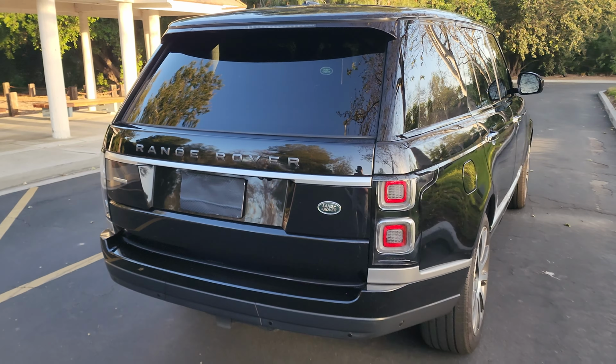So I challenge anybody in the comments to say if they got one cheaper. And you can't be a dealer. I know dealers sometimes can get these cheaper. Yeah, it could be a super high miles.